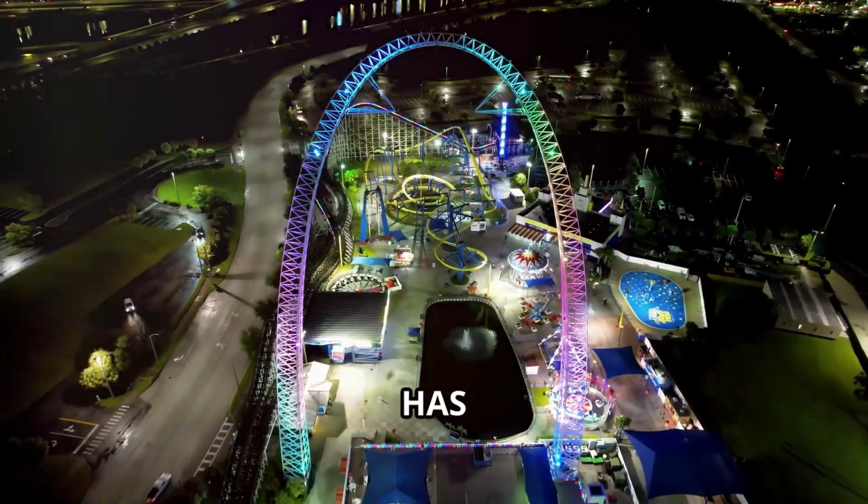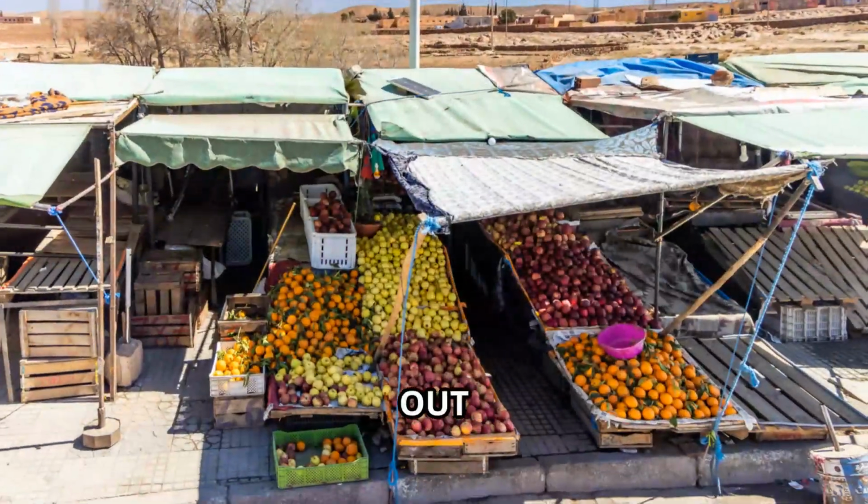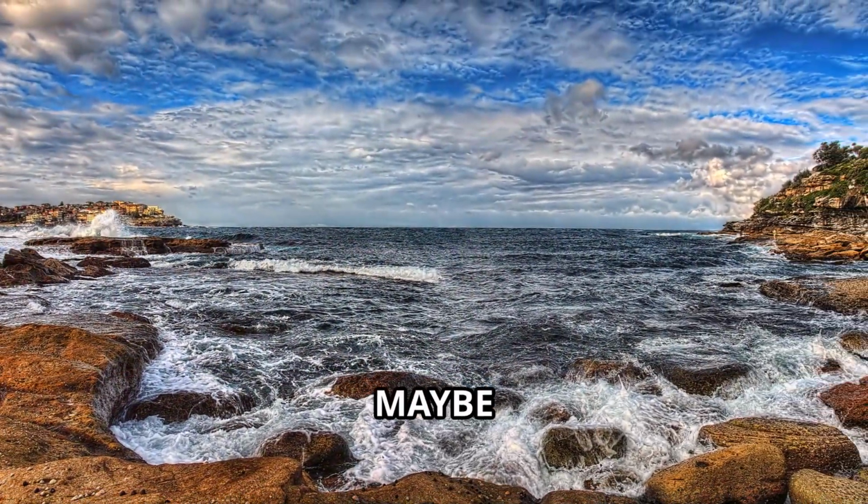The Gold Coast also has theme parks and nightlife. Look out for free events and deals on attractions. Enjoy the sun, laid-back vibes, and maybe catch a wave.